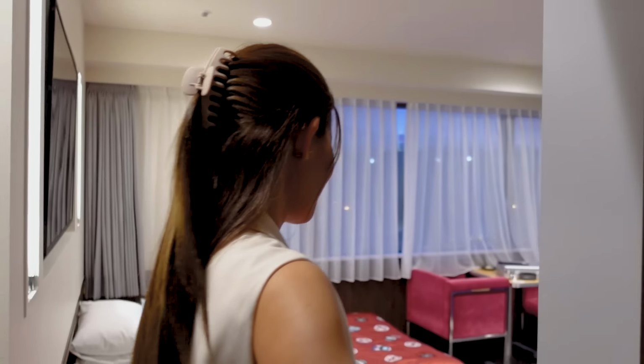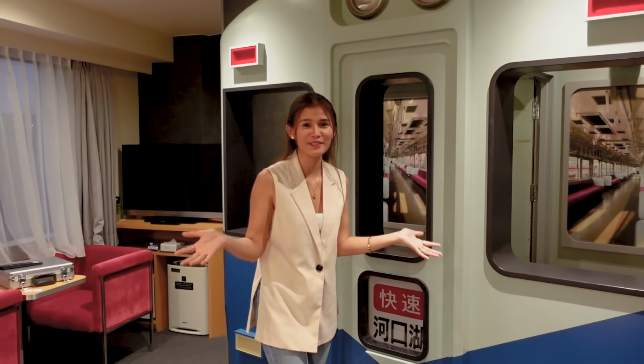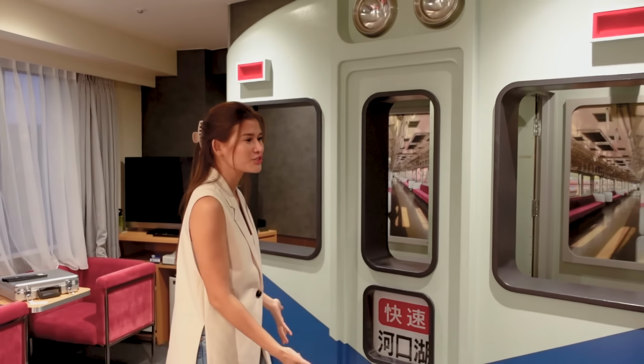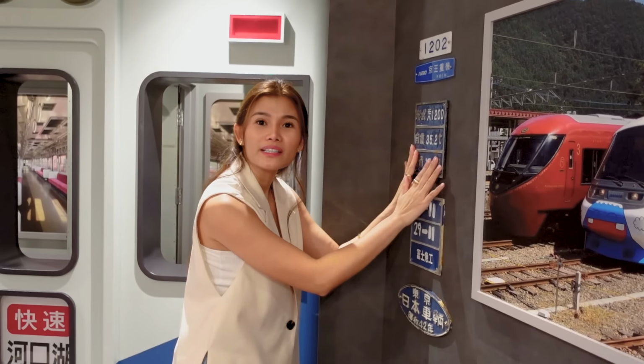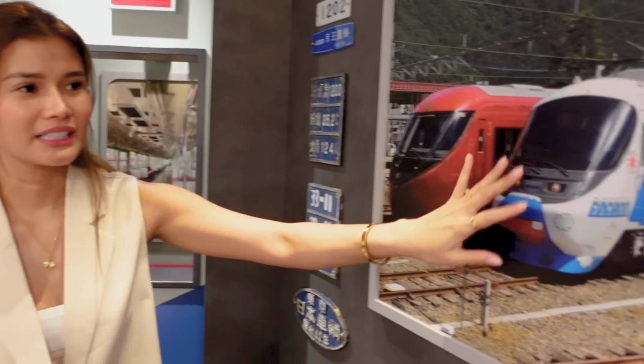Now we are here sa pinaka exciting part. Are you ready? Let's go. Welcome to our train room. So gets niyo na kung bakit tinawag siyang train room? Kasi we have like a depiction of a train, a Japanese train. And share ko lang sa inyo this one. Original parts ito ng train nila. Isn't it amazing? So, parang ganito siya.